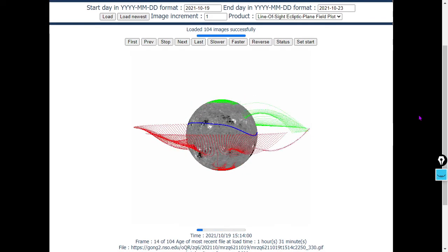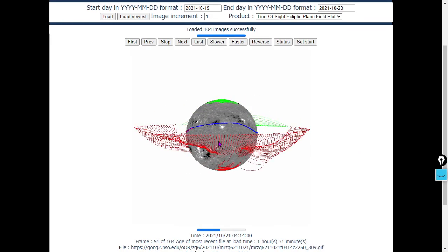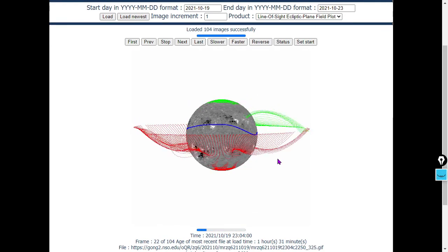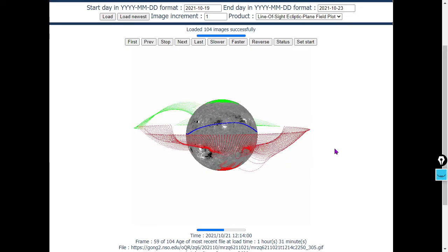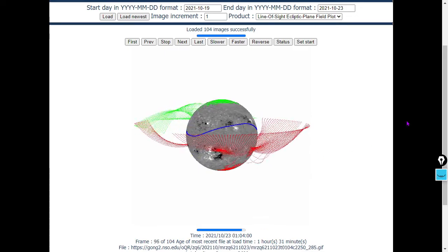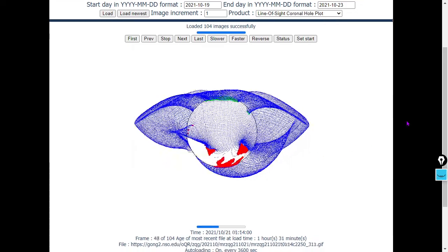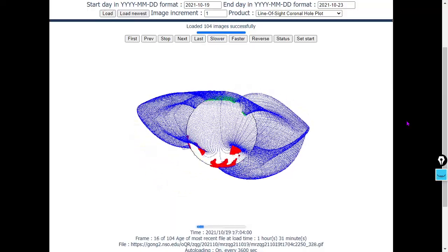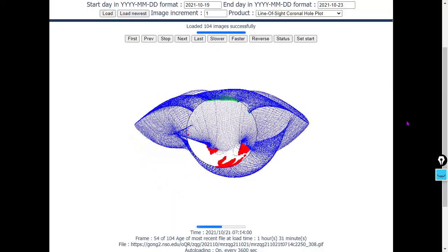Here's a line-of-sight ecliptic plane field plot. You can see this blue line is going to come way back up into the northern hemisphere here, keeping the Earth in a South Pole current sheet. I won't elaborate on that further in this video. I'll have to save that for a cosmology segment, or perhaps a heliophysics segment, or perhaps a magnetohydrodynamics segment.